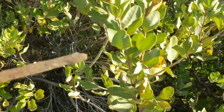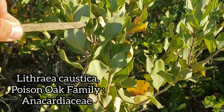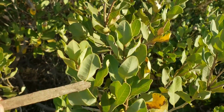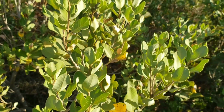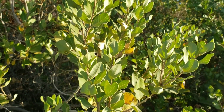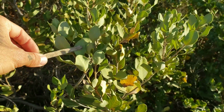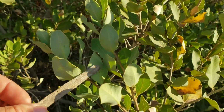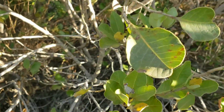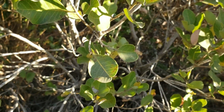This is Lithraea caustica, and you might notice too that not only is the species epithet caustica, i.e. caustic, but I'm also not touching this plant. It's because it is in the poison oak family, also the mango family, the cashew family, and I basically don't want to get an ass rash, which is what this plant might do. It's been known to do that. Anyway, there you go, Lithraea caustica. Real nice venation on those leaves, real distinct. Looks very Anacardiaceous.